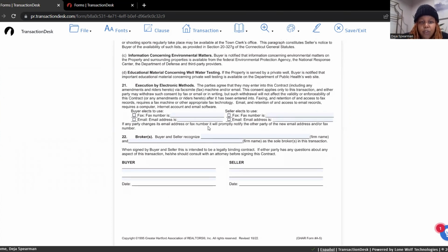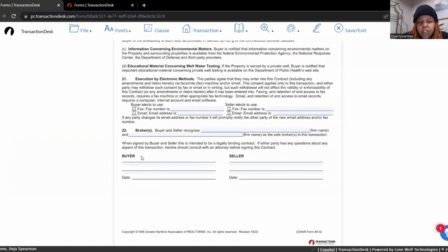And 22, the broker, minus eXp Realty. It'll be the other person, could be eXp Realty, Caldwell, you don't know. But either way, the brokerages that are representing the buyer and seller in this transaction. And then finally, the buyer's signature and the seller's signature. So that is the real estate purchase contract.